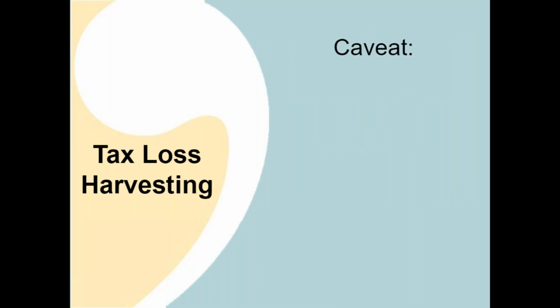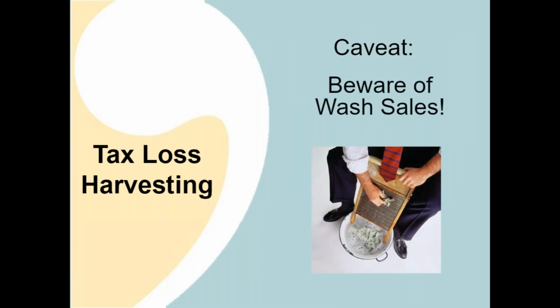Just a caveat about doing this, however. Make sure you have not purchased any shares of the same stock less than 30 days before the sale. And if you want to purchase it back, do not do so within 30 days after the sale. If you don't leave these 30-day buffers between your purchases and your loss sales, you will trigger the wash sale rule and your loss will be disallowed. That means you won't be able to use it to offset your gains.